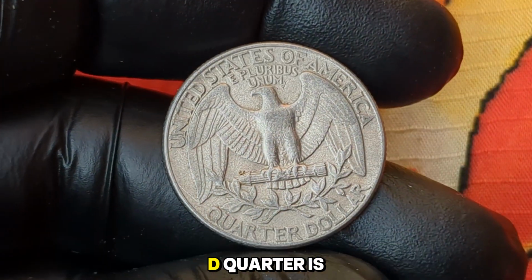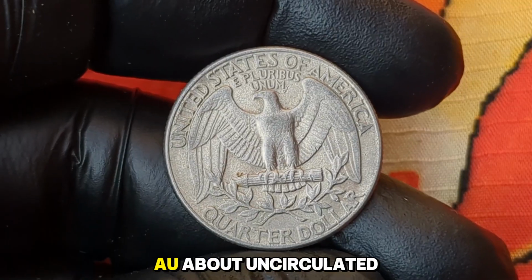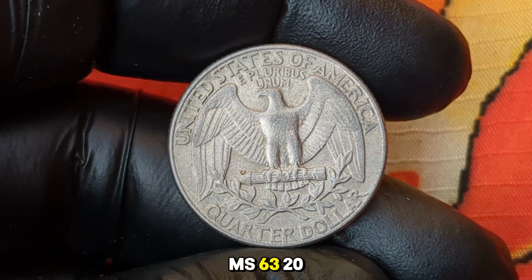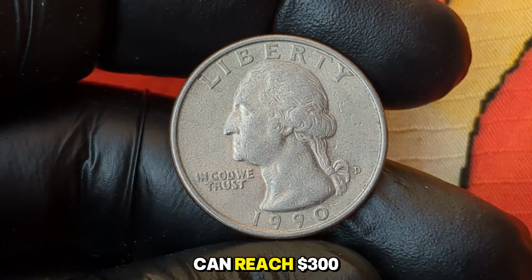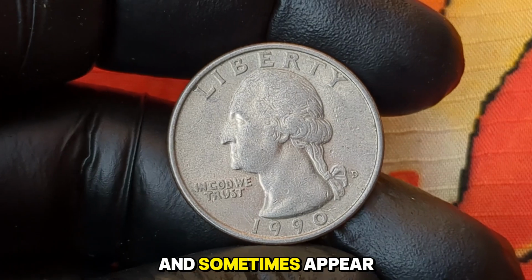If your 1990 D quarter is in even better condition than extra fine, the value increases quickly. AU, about uncirculated: $3 to $8. MS60, mint state: $10 to $15. MS63: $20 to $30. MS65: $50 to $70. MS67, rare, can reach $300 plus. Rare high-grade coins are bought by advanced collectors and sometimes appear in auctions.